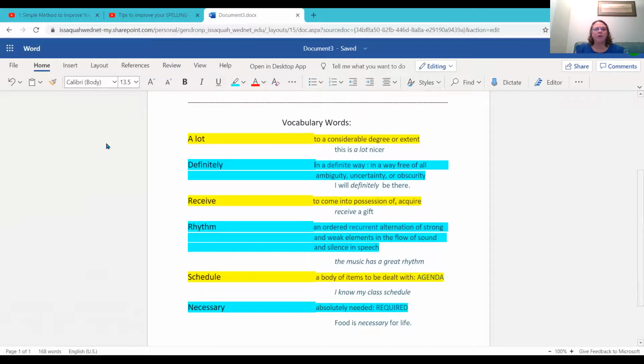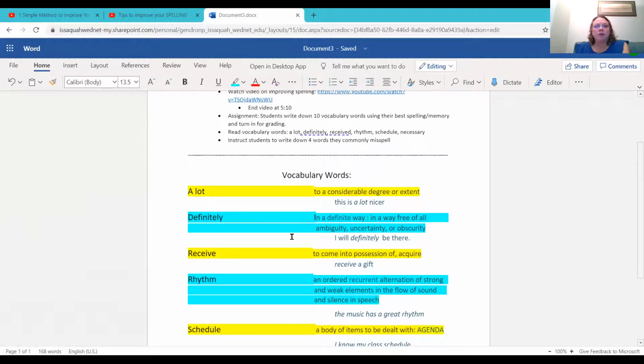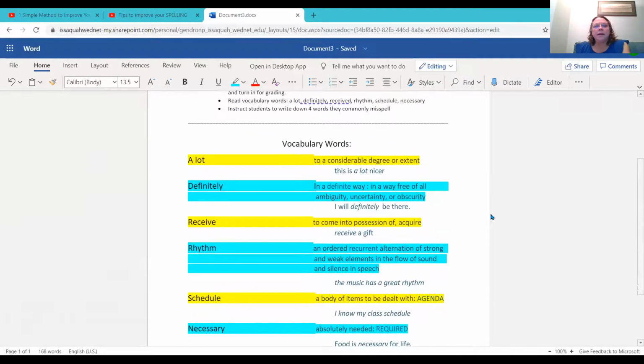I'm showing you this because it's a vocabulary word list. So I have the words on the left, and then on the right, I have an explanation of what they mean. So I want you to, on your paper, write down 10 vocabulary words. So using your best spelling and memory, go ahead and number them 1 through 10. And I want you to write it looking like this page with a word on the left and a description on the right. They can be any words that you want to use for a vocabulary word. So just write them down.